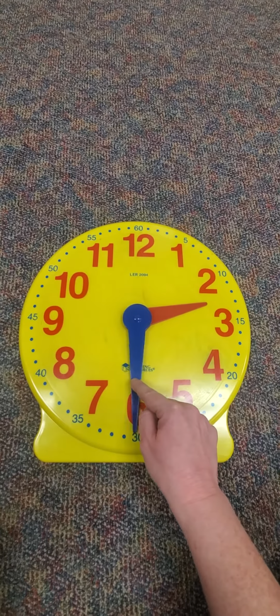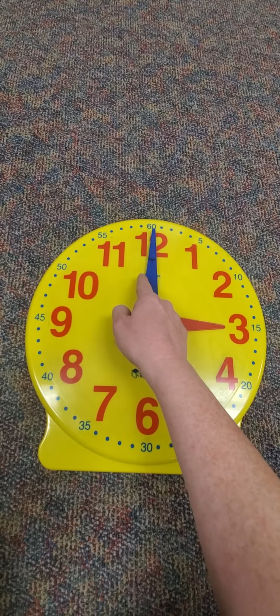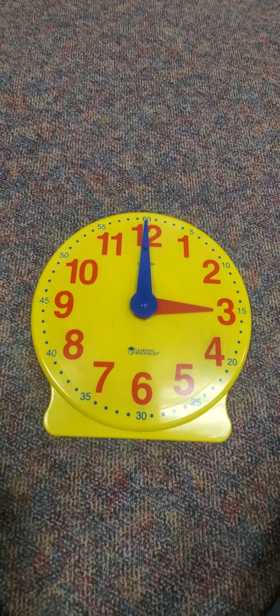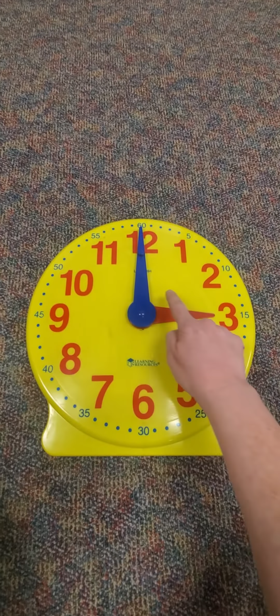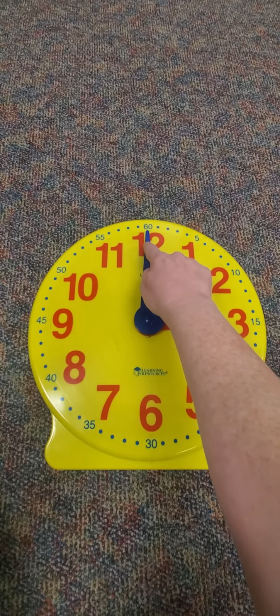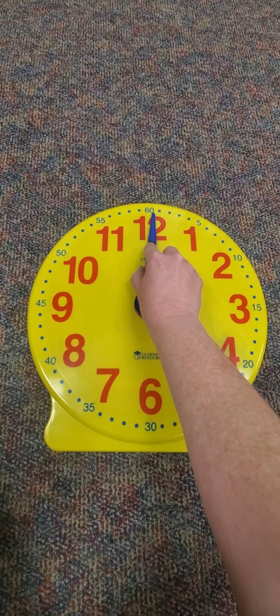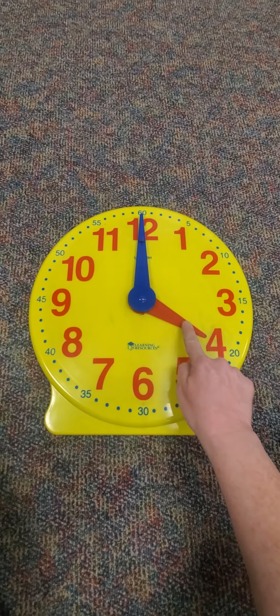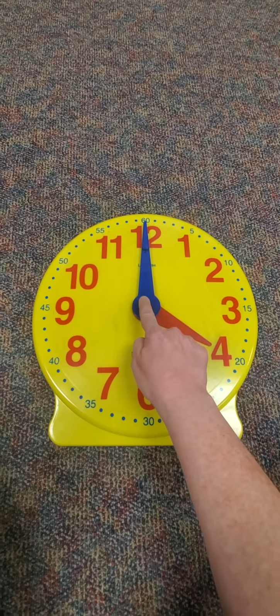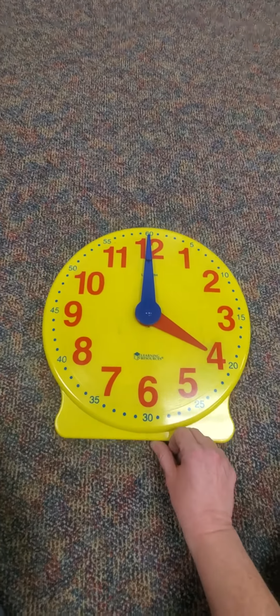What if the time keeps on going? Around and around and around, 60 more minutes. When it gets all the way around, there we go. Another hour has passed, 60 minutes. What time is it now? It is, look at the hour hand, 3 o'clock. I bet you will be able to tell what time it is now. Look at the hour hand. Short hour hand pointing to the 4. The minute hand is straight up. It is 4 o'clock.